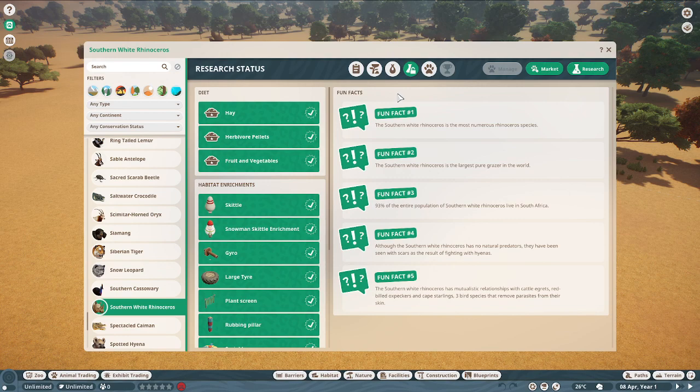Research status. Here's the fun part. Fun fact 1. The southern white rhinoceros is the most numerous rhinoceros species. Fun fact 2. The southern white rhinoceros is the largest pure grazer in the world. Fun fact 3. 93% of the entire population of southern white rhinoceros live in South Africa. Fun fact 4. Although the southern white rhinoceros has no natural predators, they have been seen with scars as the result of fighting with hyenas.